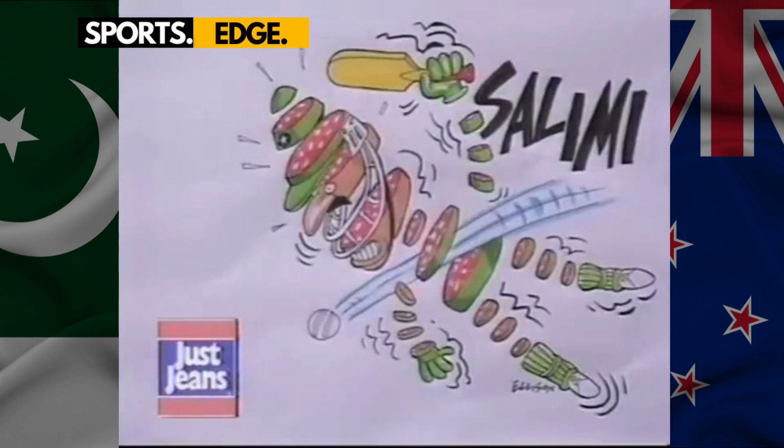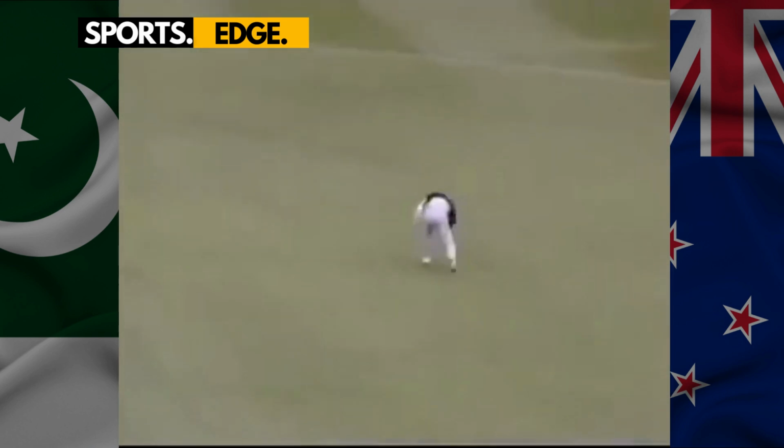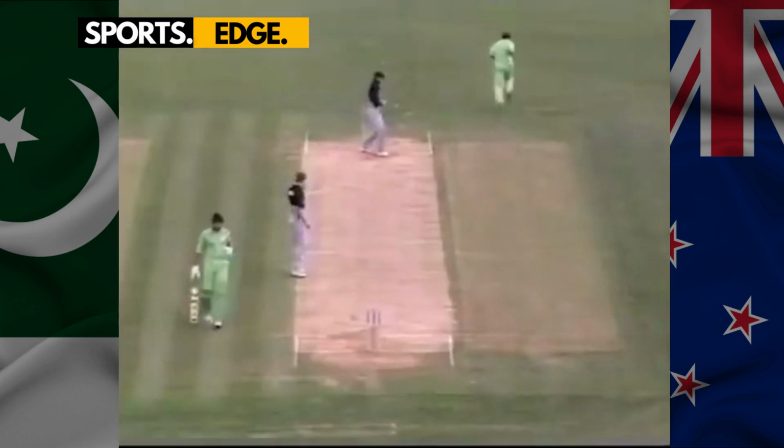Well, so Salim Malik has gone, hasn't he? And he got carved up by Martin Crowe and Gavin Larsen as Inzamam gets his first run.